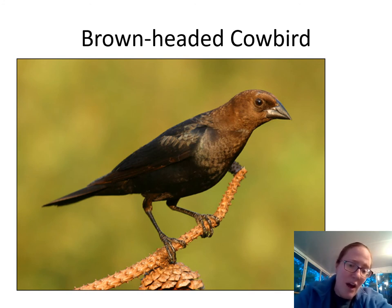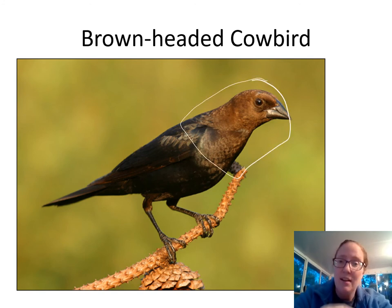This is the brown-headed cowbird. Here's another one where its name is completely appropriate: brown-headed cowbird.